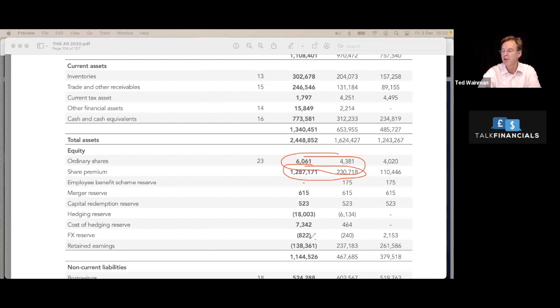However, their retained earnings have now gone negative. What's interesting is they were sitting on positive retained earnings. These guys have been profitable in the past. But in 2019 they made a loss, in 2020 they made a loss, and are they going to make a loss in 2021? Well, you've got to hang around to find out. Well, certainly from me, unless you want to go and look on the website.